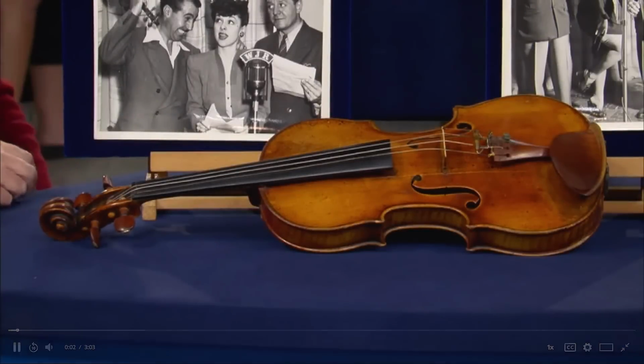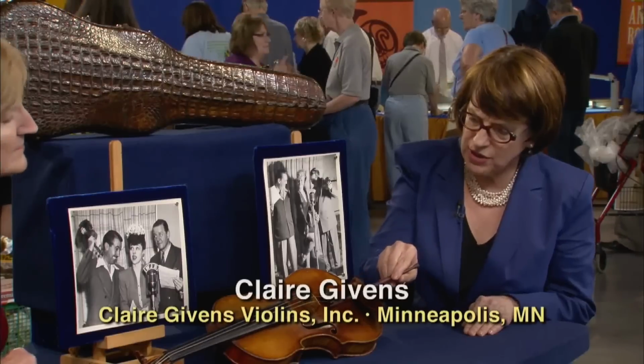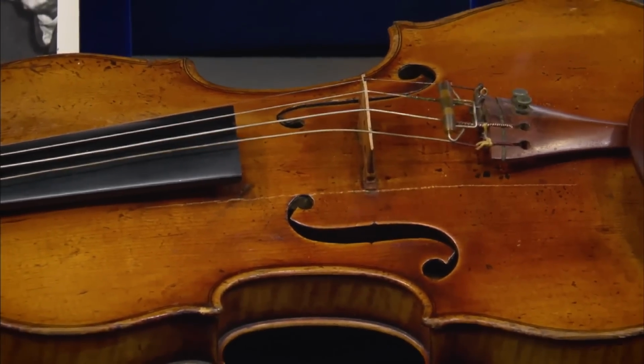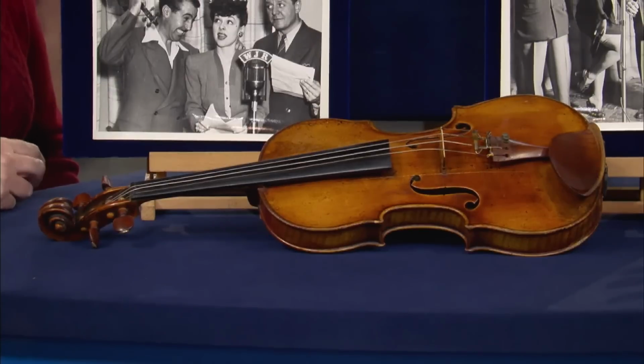Before us is an antique violin, a true masterpiece of artistry and elegance. It belonged to this guest's grandfather, who was a professional musician. There is a slight condition issue, however, caused by a crack running along the surface. Inside the violin is a label bearing the maker's name, Jean-Laurent Clement, who was a famous violin maker in Paris in the early 19th century.